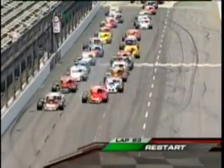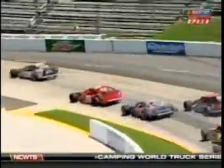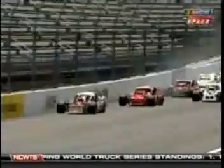Boy, Woody Pitcat gets a great jump from the outside. Smoke out of the 36 of Teddy Christopher, could be a problem with Teddy. Yeah, there's a lot of smoke coming out of Teddy's car right now. You see it going down the backstretch all the way around the racetrack. Definitely not a tire rub, I don't think.